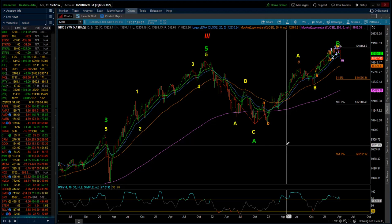Now, I will also say that it is getting a little bit sticky in terms of how much more it can drop before it invalidates that count. And I'm going to talk about that a little bit. Right now, it has not.